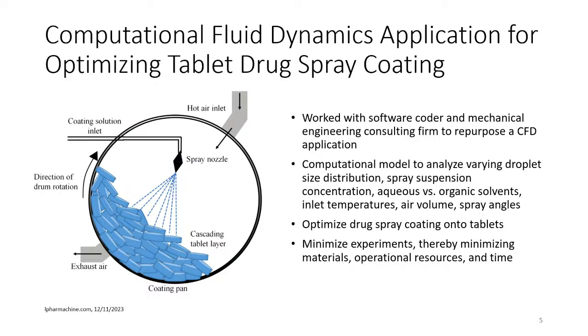So from this example, I show 6 factors, that's 2 to the 6, so 64. We could have done 64 experiments, but that would have taken so much time, so much effort, materials, et cetera. But when you combine the modeling with the factorial design math, we were able to reduce the number of experiments to 8 or 10, thereby minimizing the use of materials, operational resources, and time. So overall, we saved hundreds of thousands of dollars. And this is just one project, because you can always apply it to different types of projects.